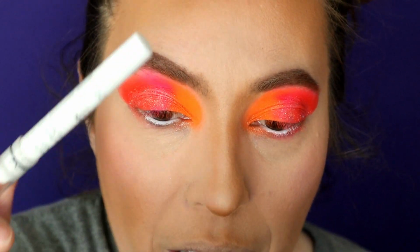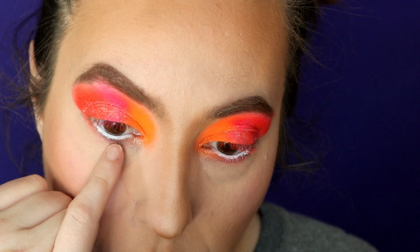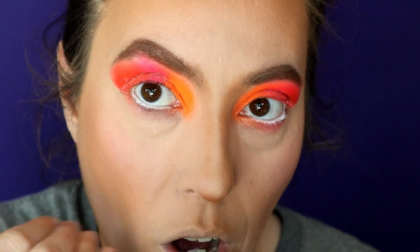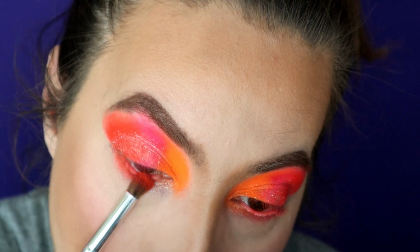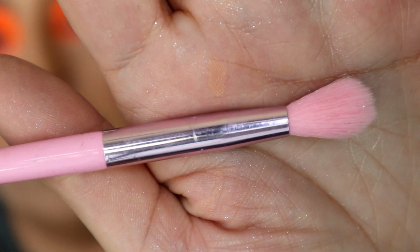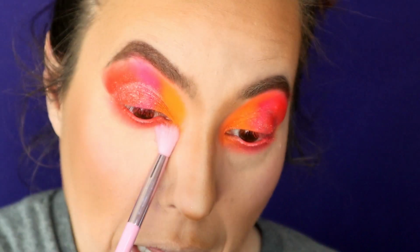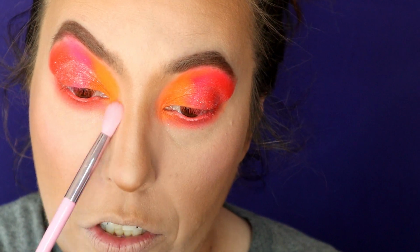But anyway, so I'm using a white liner just to line the waterline, and then I'm gonna take the darkest color. That's always how I start this. I take the darkest color in the waterline and right under my lash line itself, and then go into the lighter colors to blend it all out. I always like to take a nice big fluffy brush. This is the Jeffree Star line from Morphe, and this is a JS8. With no product on it, I just take that under my eye and just kind of buff and blend those colors together just to make sure that they look nice and clean.